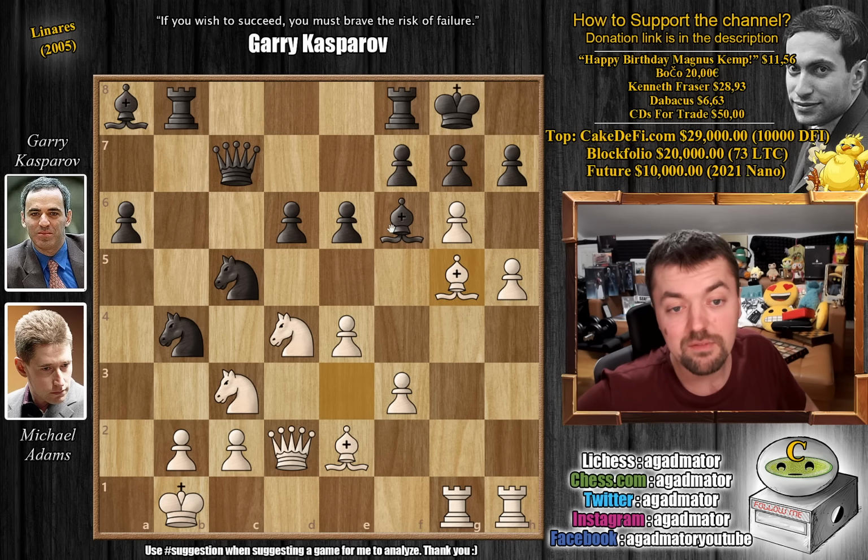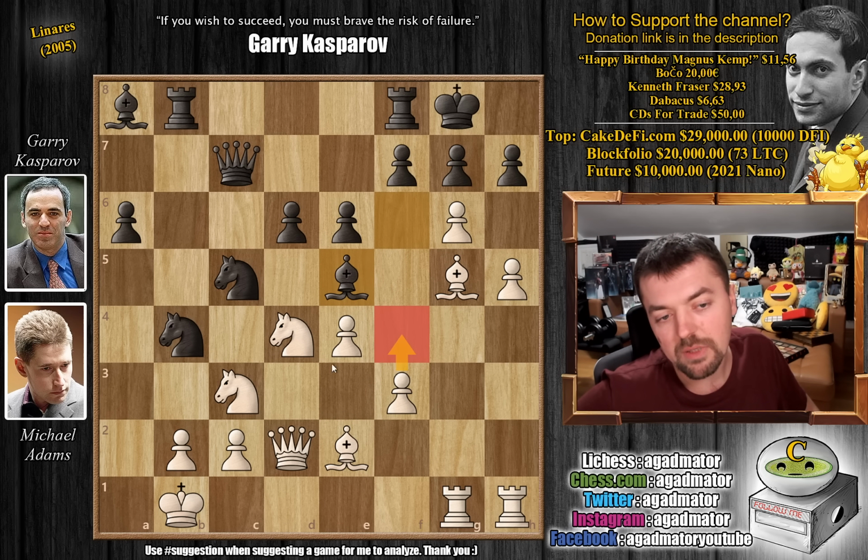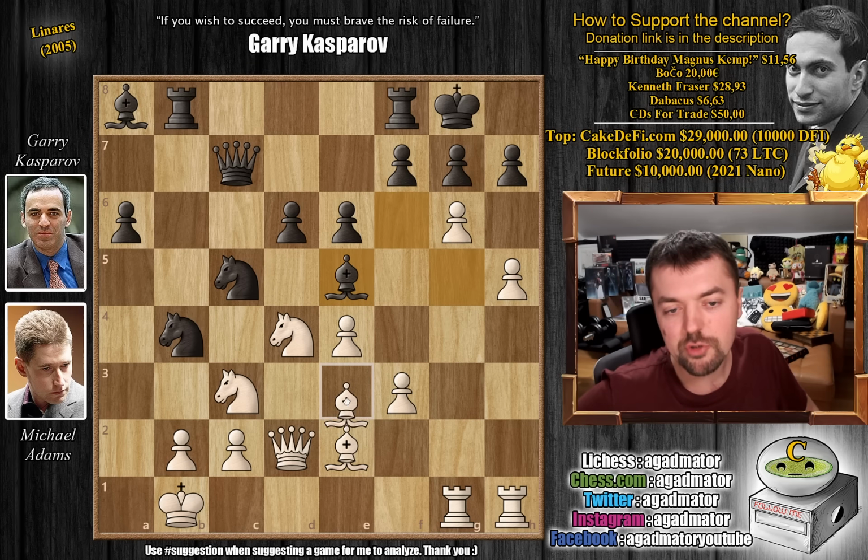Bishop to g5, as this bishop is a very strong attacking piece for Kasparov going after that b2 pawn. Adams, of course, wants to eliminate it, but Kasparov plays bishop to e5, saying that you can never play f4, as then the e4 pawn will hang. So what can Adams do here? Best for him is bishop to e3, and then you just continue pressing on the king side. But he rushed it a little bit.